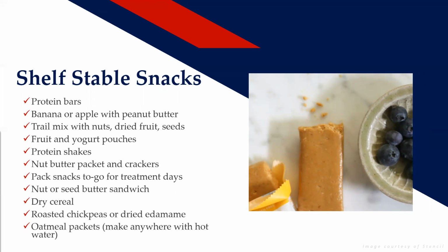I always do encourage packing snacks for treatment days. It's always a good thing to do. Pack a little bag each day whenever you're going for treatment. If you're going for radiation treatment, it can be a lot. That's every day, typically. And if you're going for chemotherapy once a week, you're there for a good amount of time.